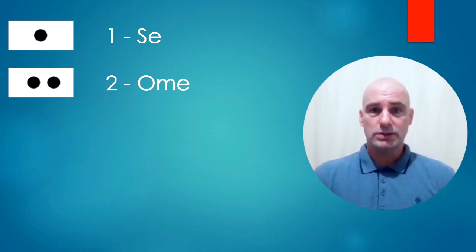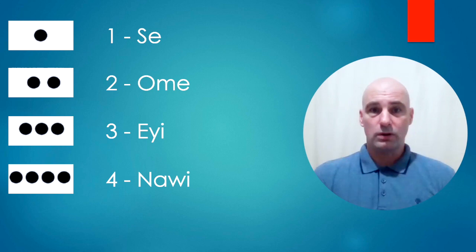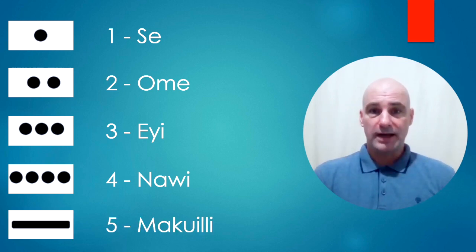Before beginning, I just want to mention that there are a number of different Nahuatl orthographies. There's no one shared system that dictates spelling, so many words are written with multiple different spellings. I use the form that I learned. So beginning with number 1, we have se in Nahuatl. This is represented by 1 dot. 2 dots represent 2, or ome. 3 dots for 3, or eyi. 4 dots for 4, or nawi. And for 5, or makwili, we use 1 bar.